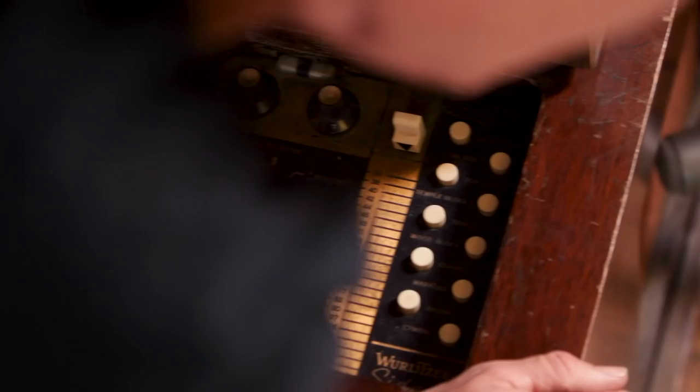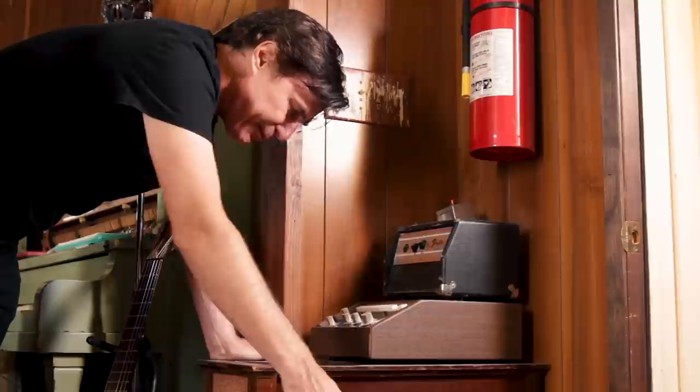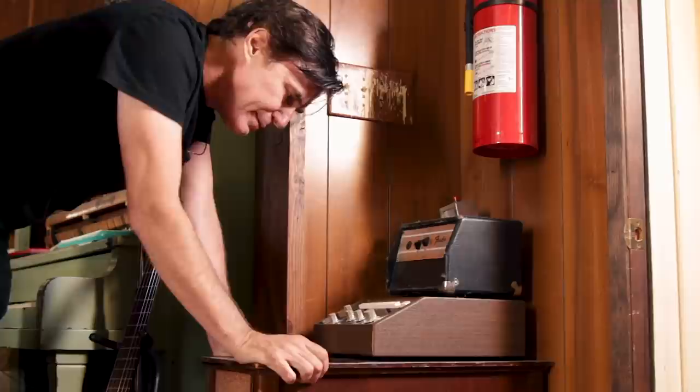It's all run on what is effectively just a big distributor rotor that, as it spins, hits all the different contacts, and as it winds up, as you'll hear, that in itself sounds pretty cool.